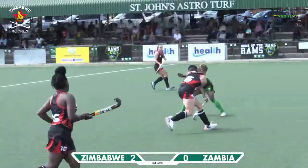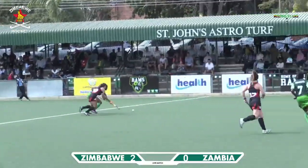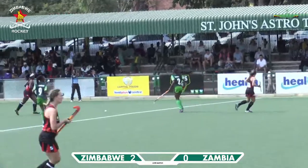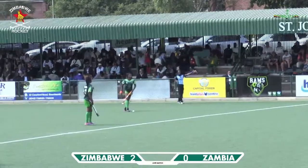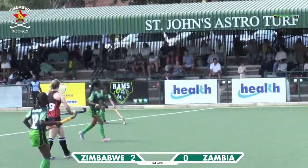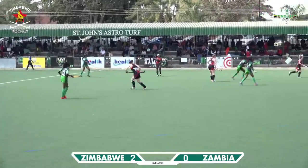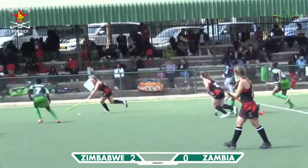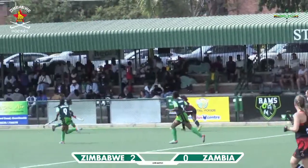Great interception by the Zimbabwean team. Bit of a careless pass. Foul there by the Zimbabwean player. Zambia ball just above the halfway line. Intercepted by the Zimbabweans. Initiating the counter attack now.